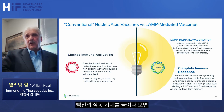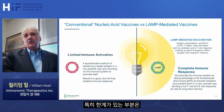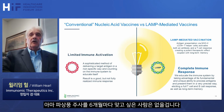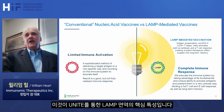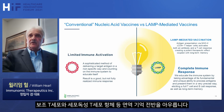So as we look at this and compare that concept, you're looking at limited activation through conventional nucleic acid vaccines, and in particular, I think where we see a limitation is in the ability to create a very potent memory response. And when you think about a vaccine, memory is absolutely key to having an effective vaccine. I think we can all agree that we would not want to be getting a tetanus shot every 6 months, and we don't want to really have to be getting COVID or influenza shots every year if we didn't have to. So the idea of creating long-lived memory is really important, and that's a key feature of the LAMP Unite mediated immunization. So you get this complete immune response that involves all aspects of the immune system: helper T cells, cytotoxic T cells, antibodies, and immune memory.